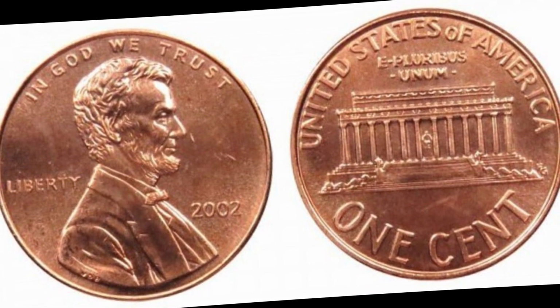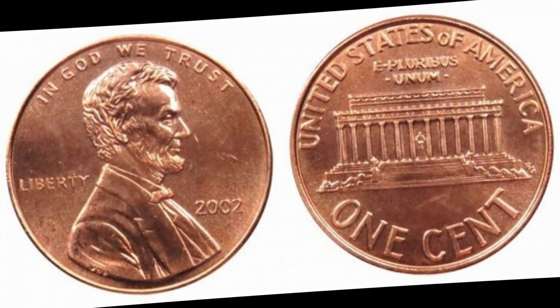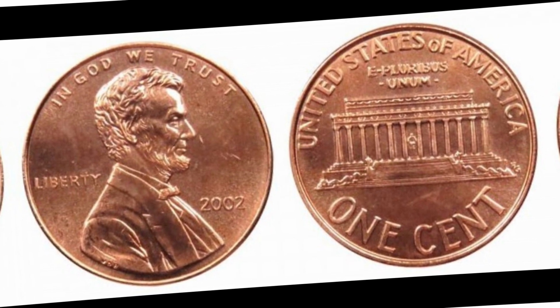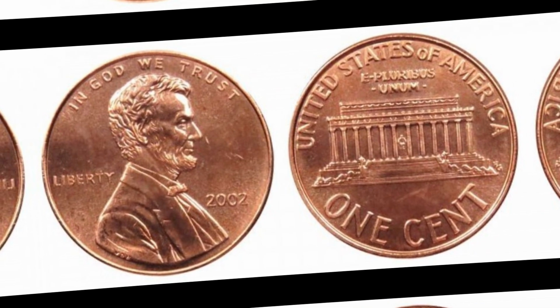So there you have it, coin collectors and enthusiasts. The 2002 Lincoln penny may seem like an ordinary coin, but certain rare varieties and errors can make it worth a small fortune. Always check your change carefully because you never know what hidden treasures you might find.